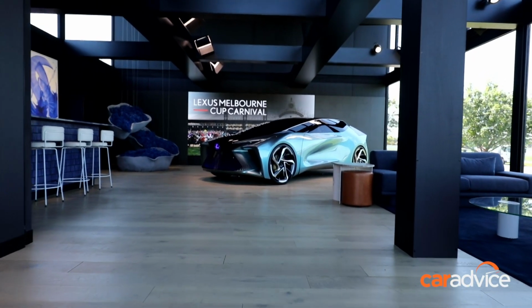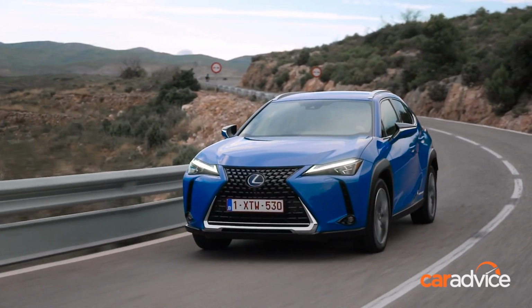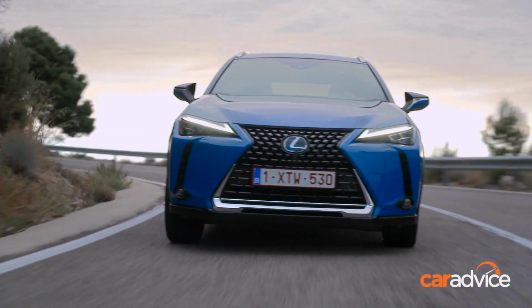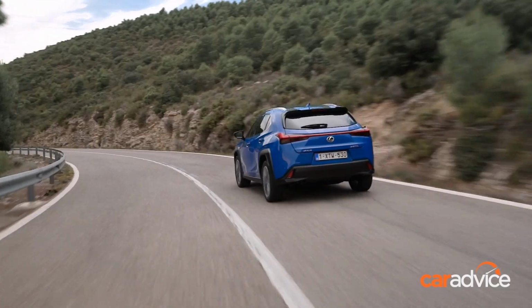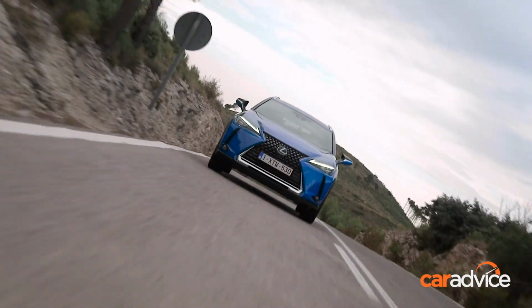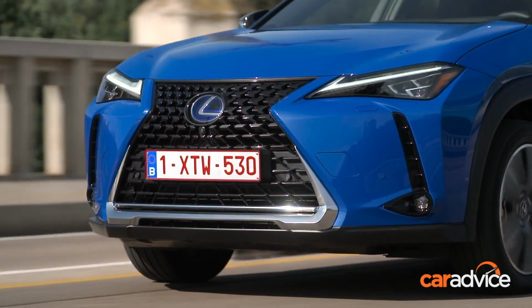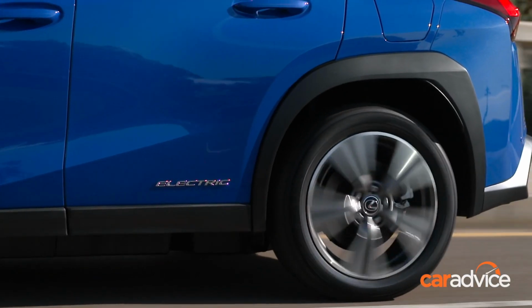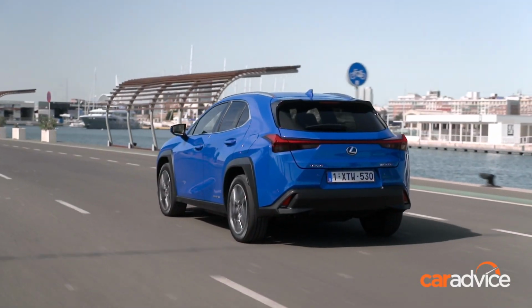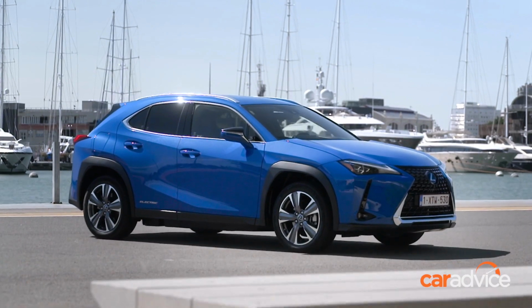The launch of the LF-30 concept in Tokyo was quickly followed by the announcement of Lexus's first ever pure electric production car, the UX300e, which is headed for Australia in 2021. A compact SUV, the UX300e boasts a 54.3 kilowatt-hour lithium-ion battery pack and an electric motor capable of 150 kilowatts and 300 newton meters, with up to 400 kilometers of range.